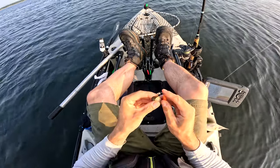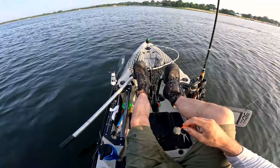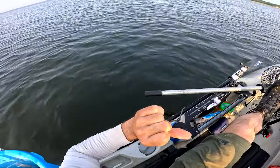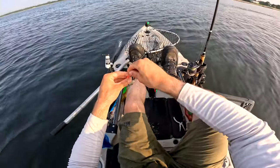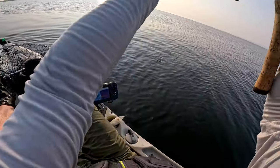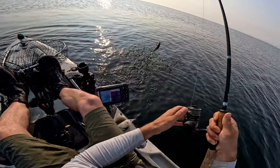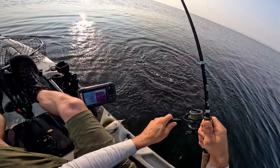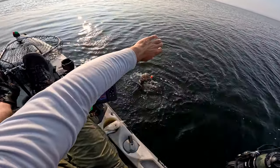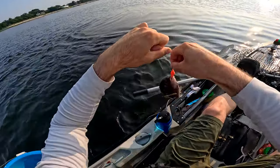Cut myself pretty bad. Yowza, that hurt. Barb got me pretty good. Oh man, that hurt. That's a good one. That's a good one. Oh, they're getting bigger. Not keeper size, but they are getting bigger.